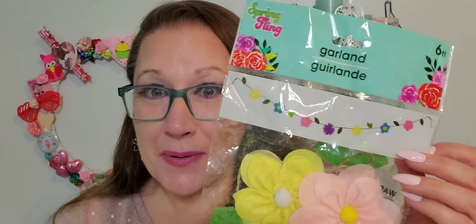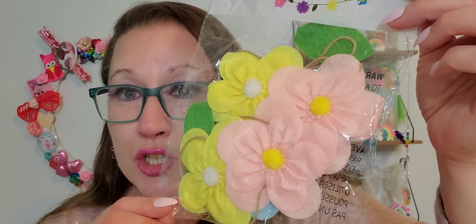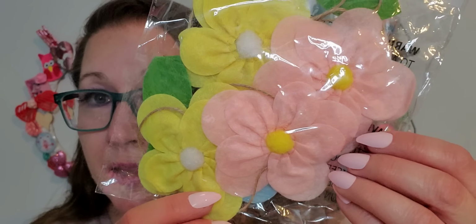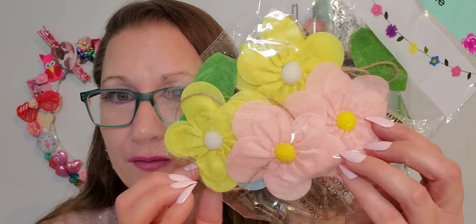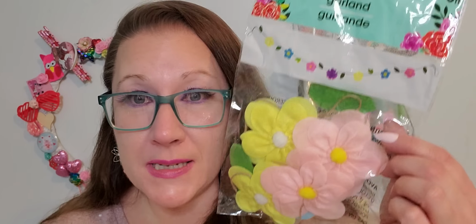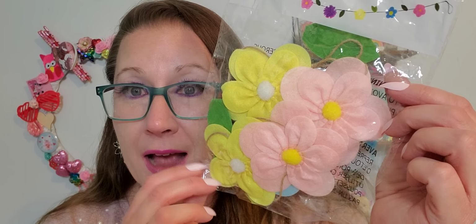Then in the spring line as well, look at this garland. This garland is so beautiful. I absolutely love it. It's these puffy little flowers, maybe not even little. They look quite big actually, but they are so cute. There are blue ones in there and little purple tassels and everything. Ooh, this is just so cute. I might keep it together as a garland, but I also might pull it apart and use it actually as embellishments for a wreath as well.